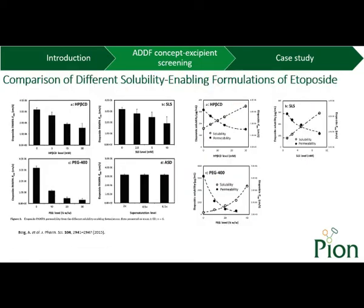Avdeef and co-workers have published the next case study in 2015, where they have conducted a head-to-head comparison of different solubility-enabling formulations on the PAMPA platform. Etoposide was formulated in several strengths of 4 solubility-enabling formulations: hydroxypropyl beta-cyclodextrin, the cosolvent polyethylene glycol 400, the surfactant sodium lauryl sulfate, and an amorphous solid dispersion formulation.